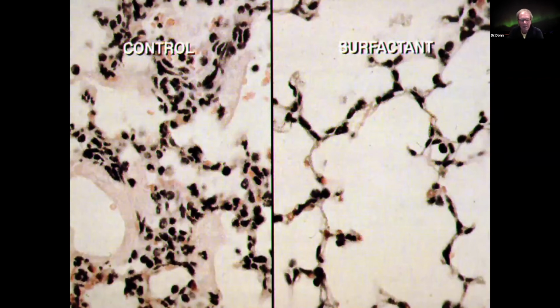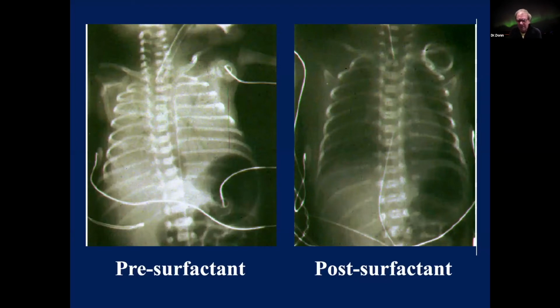This picture is kind of worth 1,000 words. Here you see a control animal who is surfactant deficient. And again, you see the collapse of the air spaces with inflammatory cells. And this is a surfactant treated animal with a nice reticular pattern of the alveoli with very robust air spaces. And again, pictures being worth thousands of words. A pre-surfactant treated baby, showing again the nearly complete atelectasis of the lung with the air bronchograms, and following treatment with surfactant, the lung is now fully expanded and aerated.